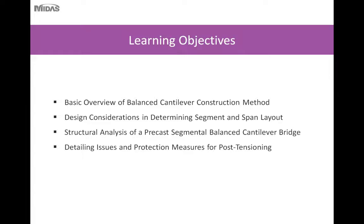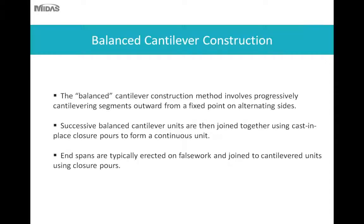The learning objectives today are a basic overview of the balanced cantilever construction method, some basic design considerations in determining the segment layout and span layout of the bridge, a general discussion on the structural analysis of a precast segmental balanced cantilever bridge, and some detailing issues and protection measures for post-tensioning tendons used in Florida.